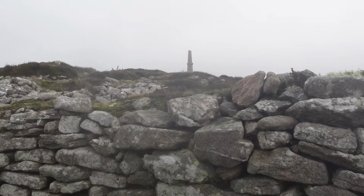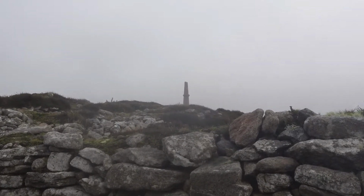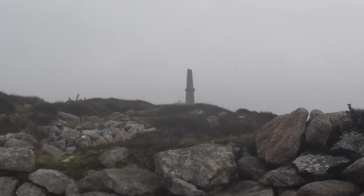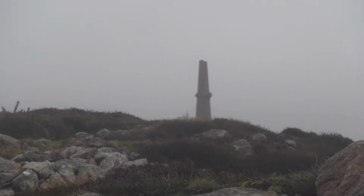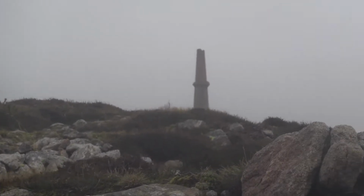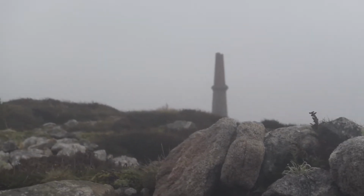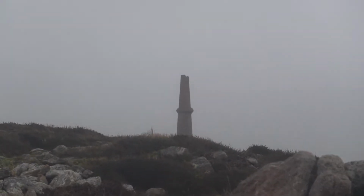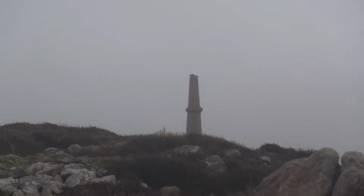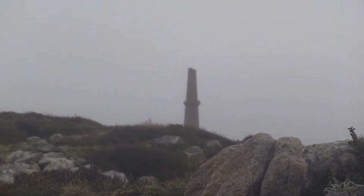Now from where I'm standing in the centre of the barrow, just peeking its head up there, is a big old chimney belonging to an engine of some description. Tin mine. I actually don't know which mine that is. There's a lot of mines up here, and I've got to declare an epic fail on that one. I actually don't know the name of that. We'll see if we can find a sign in a minute. But I don't know the name. If you do know, drop me a comment. Right, let's clamber back out of here.